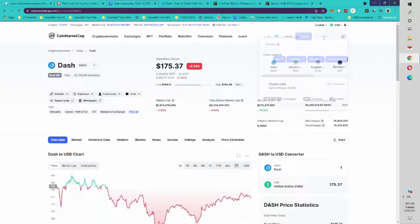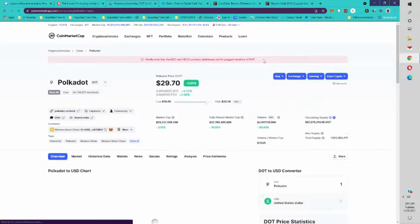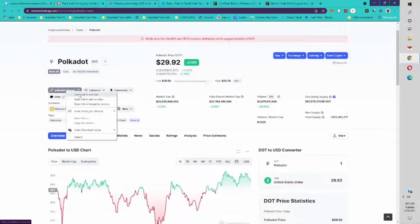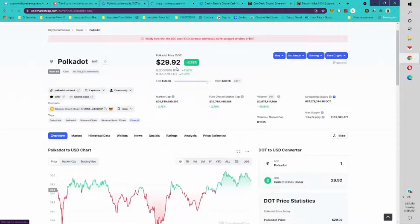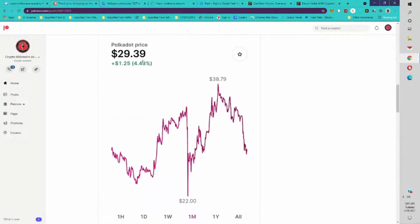The next coin that I bought yesterday, now these are a lot of the coins I'm pointing out here are major caps, right? They're all over a billion market cap because they're established, right? So I bought Polkadot. Polkadot is at $29.92. Yesterday it was $29.39, so we're up a little bit.